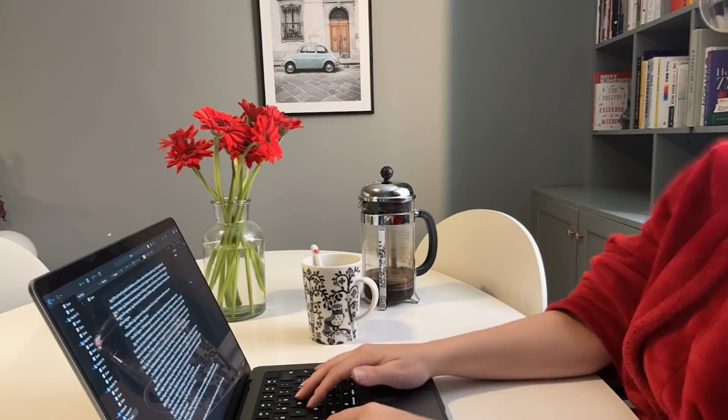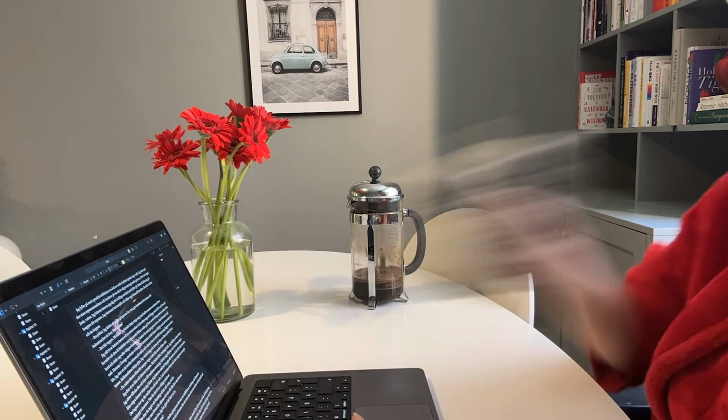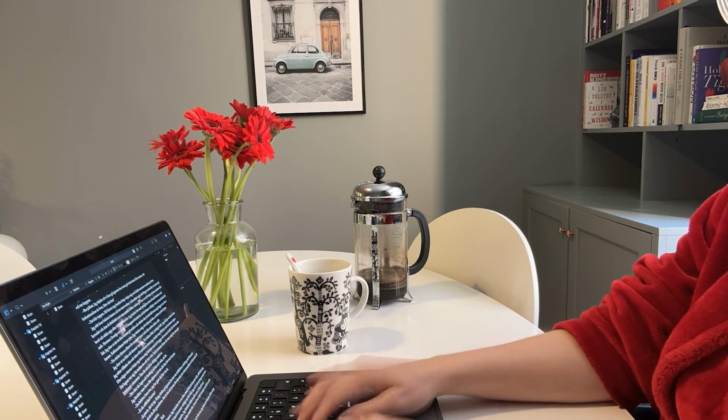Each twist and turn in the plot leads the protagonist closer to their ultimate goal, while also presenting new challenges for them to overcome. And the pinch point in Harry Potter is when Harry, Ron, and Hermione fight off the troll. This is also an exciting moment because this is when their friendship is actually cemented.